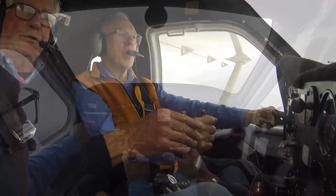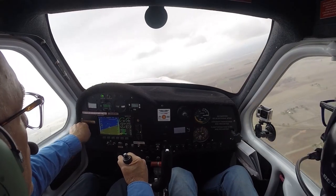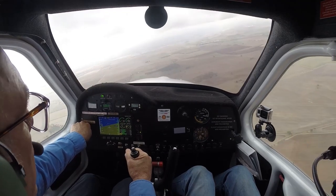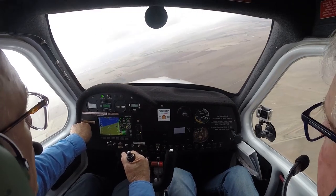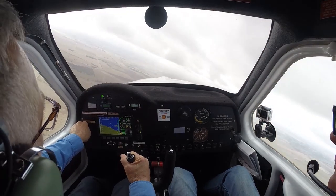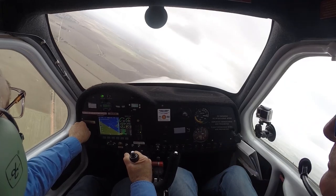Not too steep, you don't need a steep, just nice climbing turn. About there, that's good. And use the trim to take the weight out of your hand. Now descend right. That's it. Now climb left. That's it, I felt your foot then, it's good. Not too steep, not too steep. Nice and gentle. Don't need to rush it.